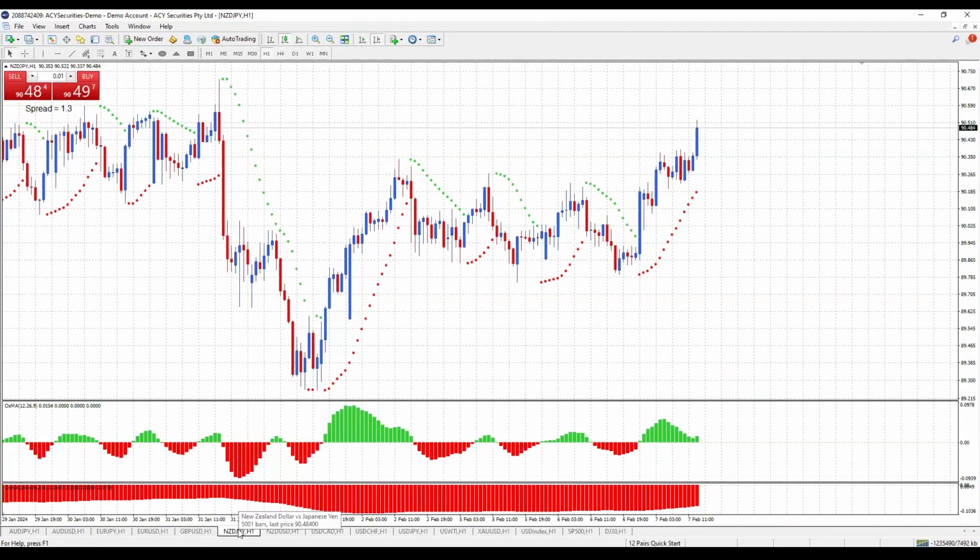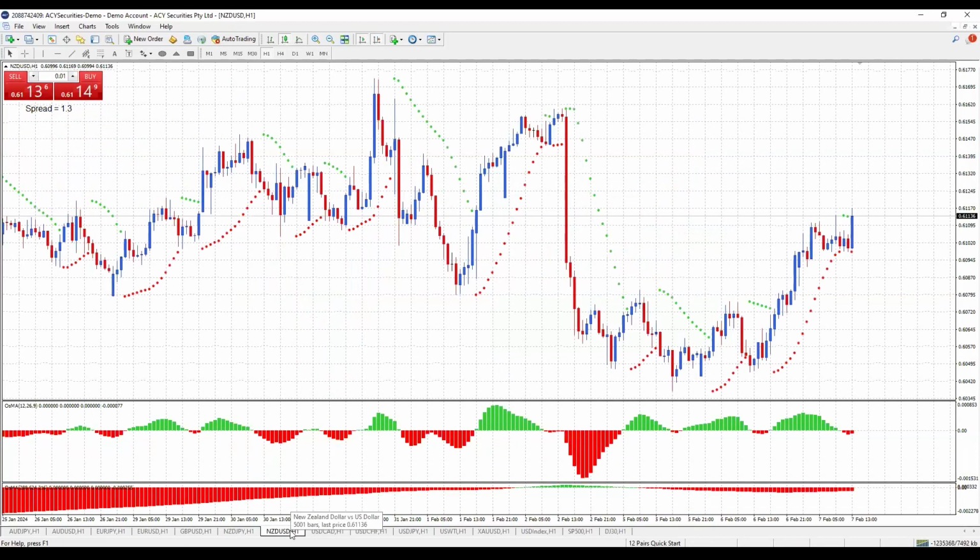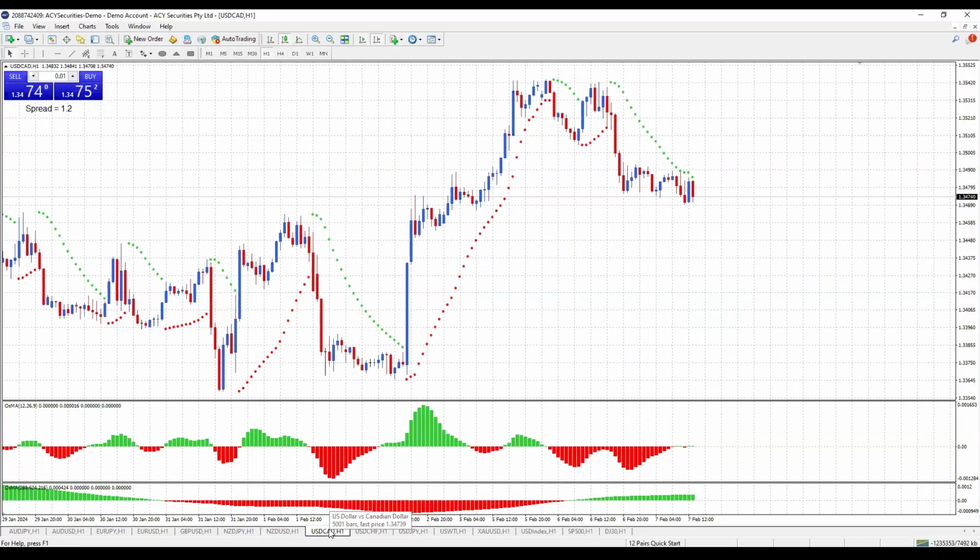New Zealand understanding. But what I'm going to do is show you now, once you do get to that matching, so we'll go with, say, we'll have a look, New Zealand dollar, dollar CAD. Okay, so this dollar CAD is matching.